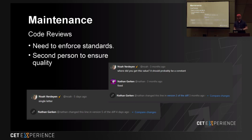Finally, code reviews. It's a great way to enforce standards. You essentially have someone else review the changes you made before you merge them in. That way you can make sure you're following standards and have someone to hold you accountable. It can also, in some cases, help avoid mistakes that could ruin the code if not caught.